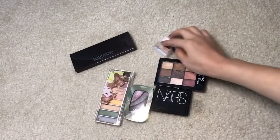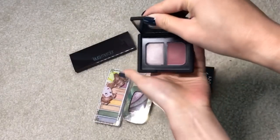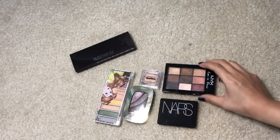All right, those ones, I think I will just keep. This NARS one is gorgeous. Look at that. So yeah, that's not going anywhere. This one, I do use very often.